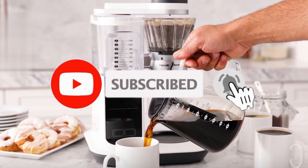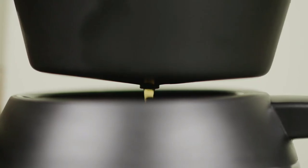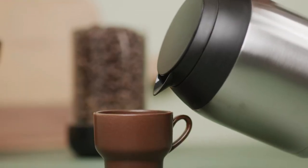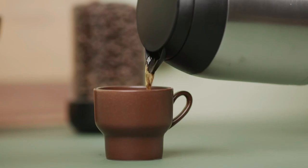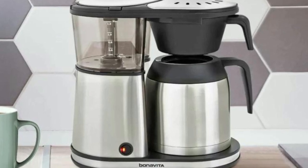Now let's get started. At number 1 is the Bonavita Connoisseur Drip Coffee Maker. This coffee machine comes with an 8 cup capacity, precise temperature control and stainless steel design, making it easy to make barista quality coffee without ever leaving your house. Let's take a closer look at what this machine has to offer. It is designed for superior brewing performance.